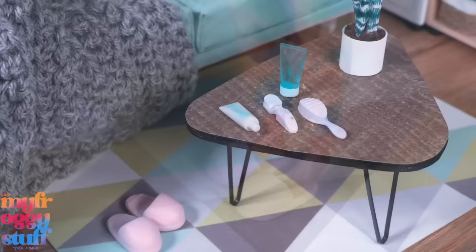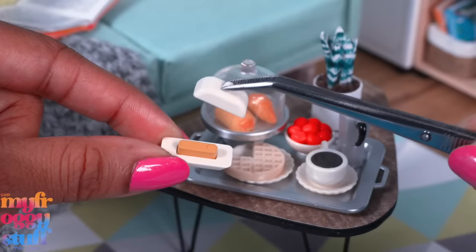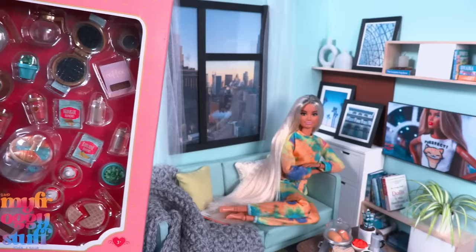There's a fabric eye mask, house shoes that are a little too large, toiletries, a silver tray, a dessert platter with some pastries, a cover, a coffee maker, cup of coffee, bowl of strawberries, a plate, toast, eggs, waffles, butter, a knife and fork, and a newspaper. Looks good to me.